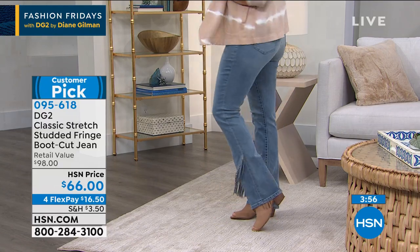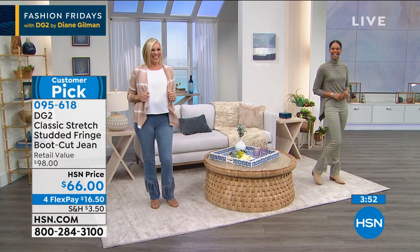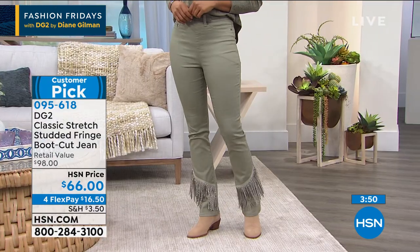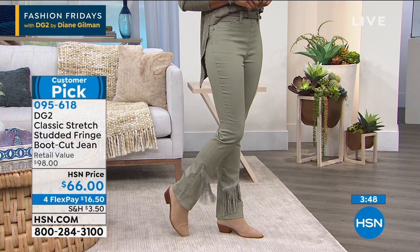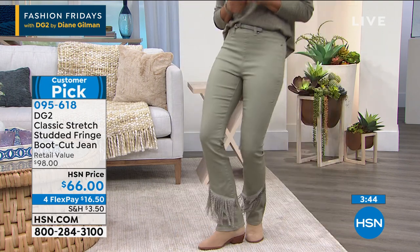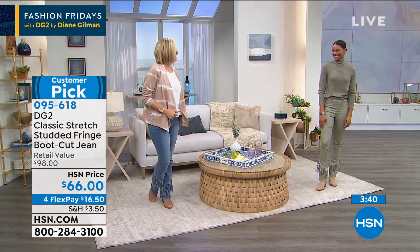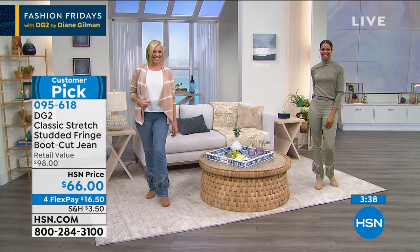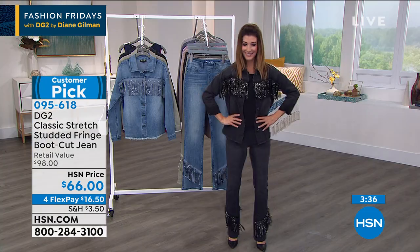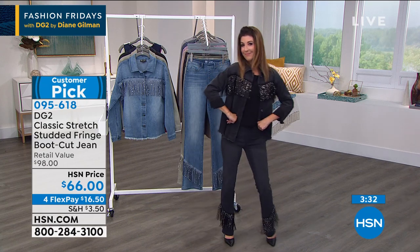You know what? If you're somebody who lives out west, you're somebody who lives in Texas, you're somebody who loves country tradition, this is an absolute must have. On the other hand, every European designer like Balenciaga has done a version of fringe. You know, I think it has to do with the movement.